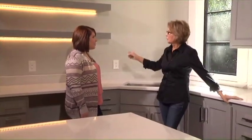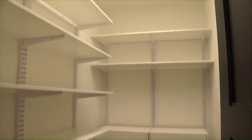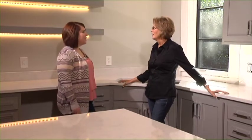Well, you know, we have a pantry behind the wall, so that really takes up a lot of the storage needs that someone would have for a kitchen, giving us this opportunity. And I like that a lot. And now the plumbers can get in and put in the faucets and do everything they should do.